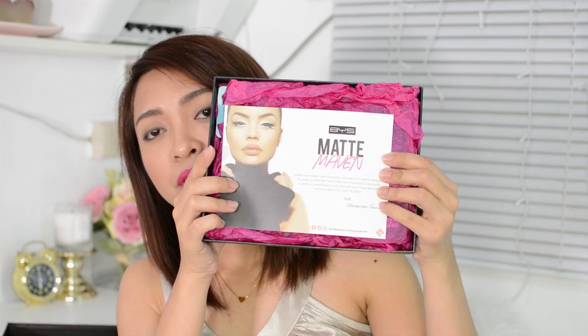Oh, tama. This is the BYS Matte Maven, as you can see. So it says here, mattes have taken over this season, and we can't wait to bring you this makeup stash filled with matte must-haves that can create a variety of muted looks, sculpt and enhance those features, and look great from dusk till dawn. Xoxo, Glamour Box team. So BYS Matte Maven ng Glamour Box.